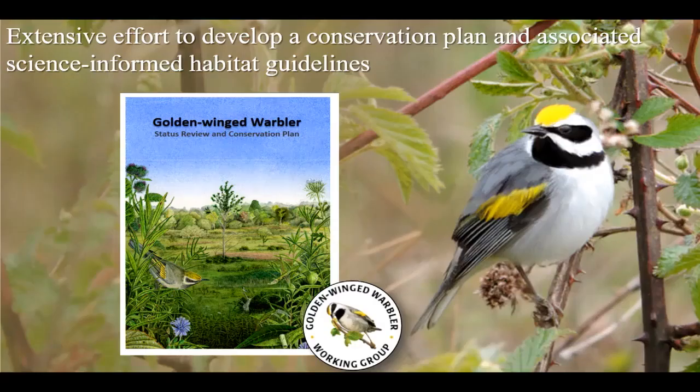So a lot of folks went to work. Well, we should recognize the folks that preceded us, like the John Confers and the Frank Gills and the Fickens, and all the work that they did to help us understand the ecology of the species.